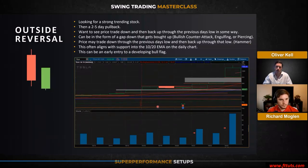So it's a great way to get long on pullbacks, and it will often occur down into one of these shorter term moving averages. I actually think if it's not into one of the shorter term moving averages, you probably don't want to play it, because this is a way to get onto an uptrend. The stock's trending, you're buying a pullback, and this is just a method to get onto that pullback.